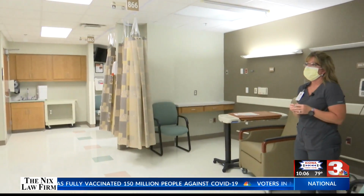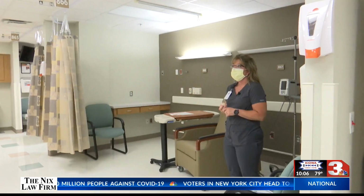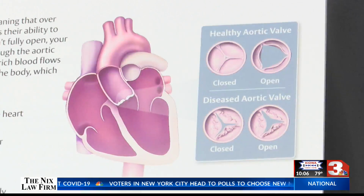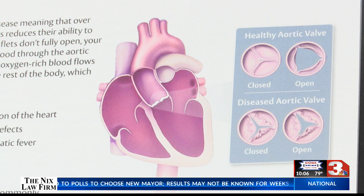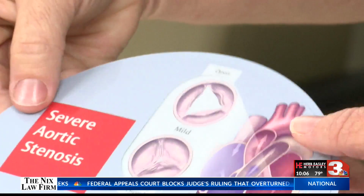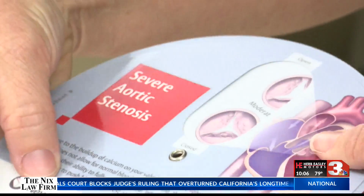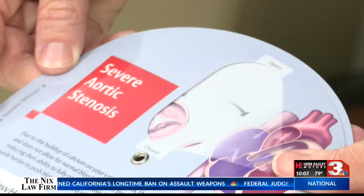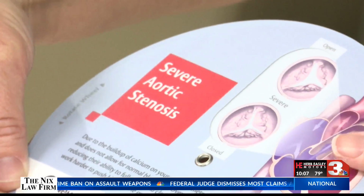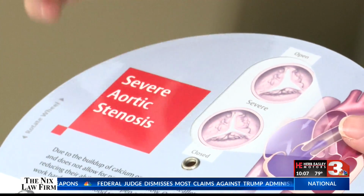United Regional Heart Valve Clinic Coordinator Rebecca Lindeman is talking about aortic stenosis, the most common valve disease in the book. Aortic stenosis is a progressive heart disease in which the aortic valve becomes calcified, and then that causes the valve not to open properly. As the disease progresses from mild to moderate to severe, then that calcification also progresses and the opening narrows. That causes the heart not to be able to pump that oxygenated blood from the heart to the rest of the body.